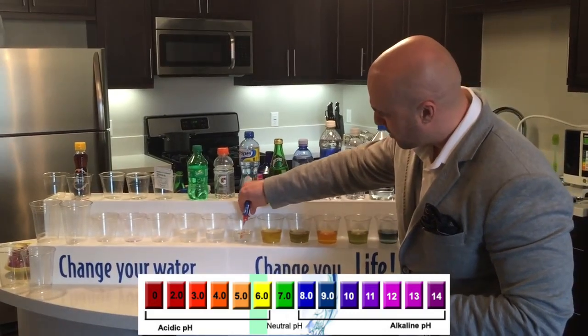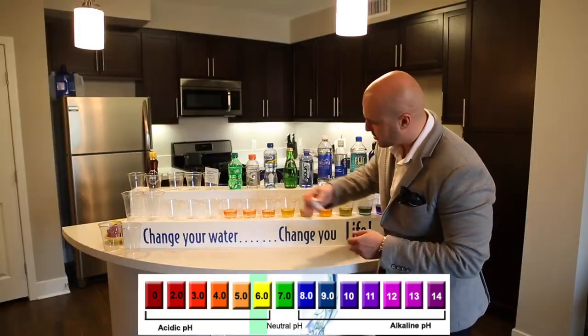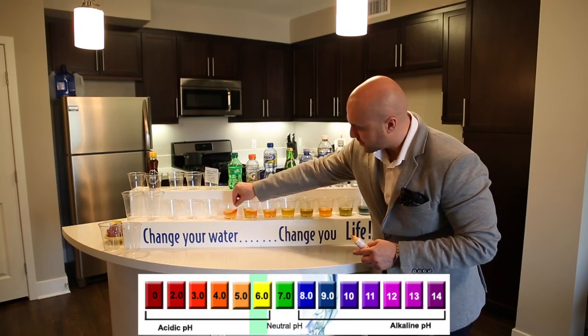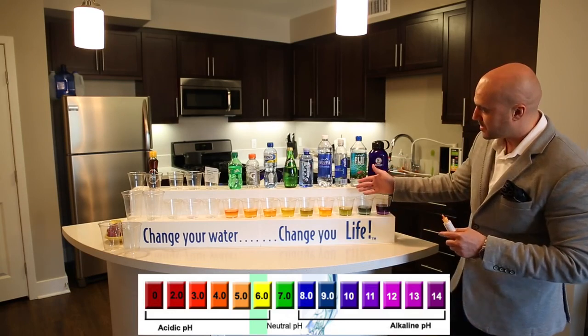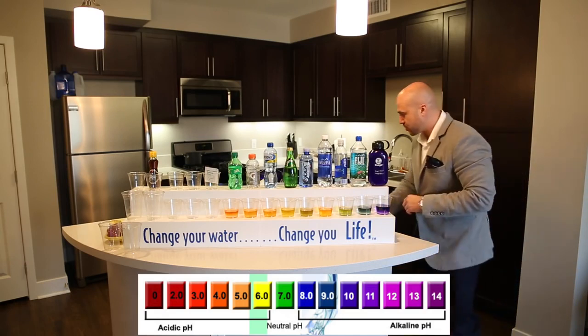And then here we have Propel, Gatorade, and soda. As you see here, these are dark orangish red. This is something you don't want to be drinking because it's very, very acidic. As you see, across the board, this is what we call living water, dead water, and illness in the bottle.